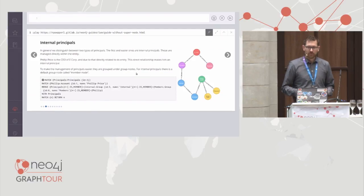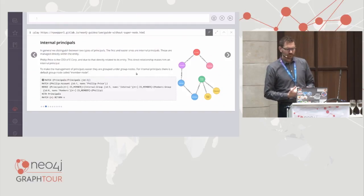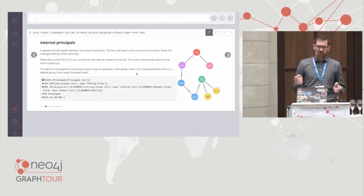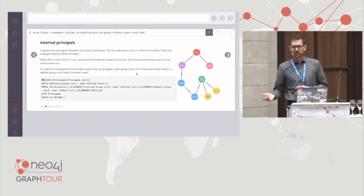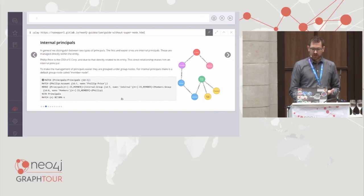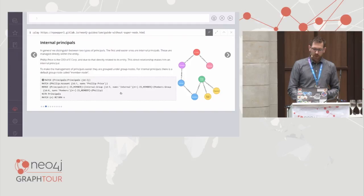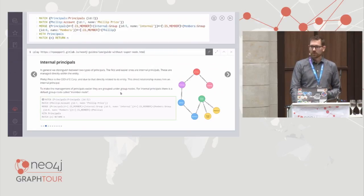Now, I've mentioned that we have principals within our entity. And we have, in general, two types of principals. The first type of principals are internal principals. These are persons or systems that belong to the entity we are talking about. In this case, I've already introduced Philip Price. So I will add him as an internal principal to our graph.